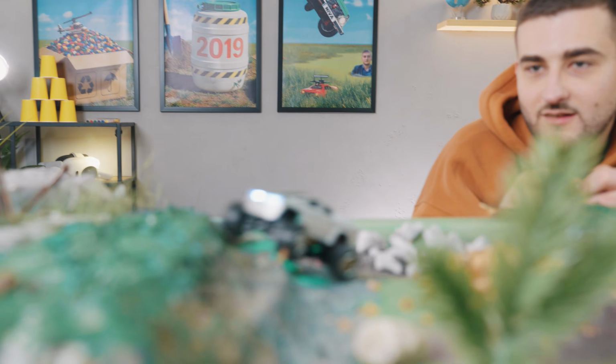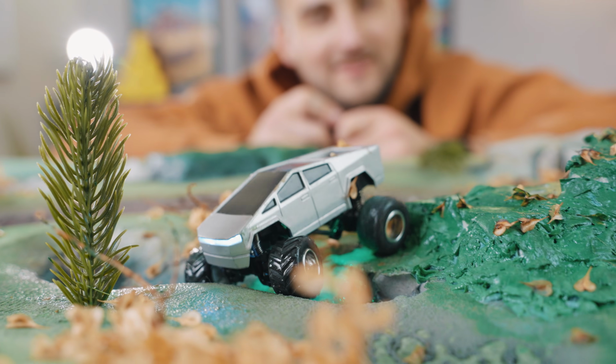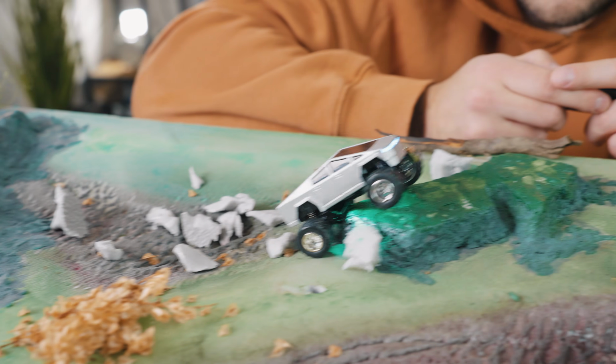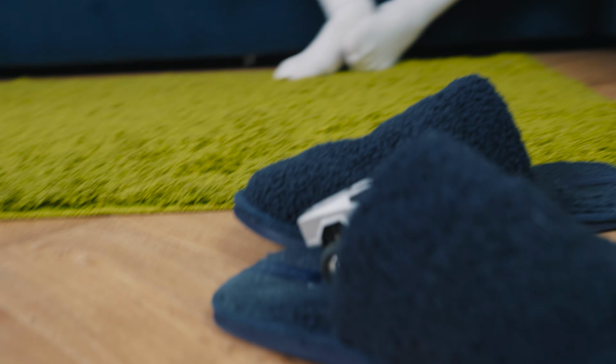Oh! The smallest RC Cybertruck drives like a full-sized one. And maybe even better. It's so powerful and interesting to play with. It's even much better than I thought at the start. Which means it's fun to use at home too.